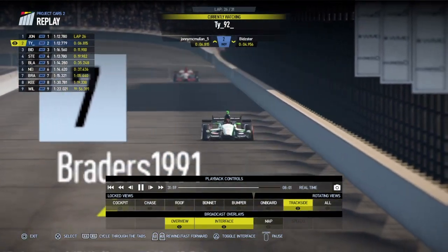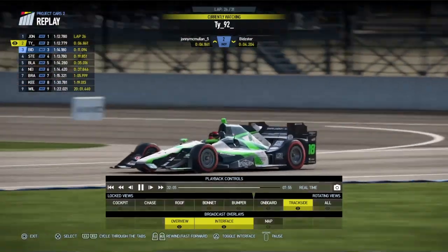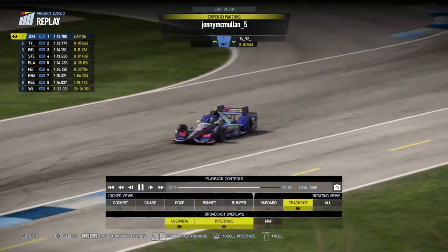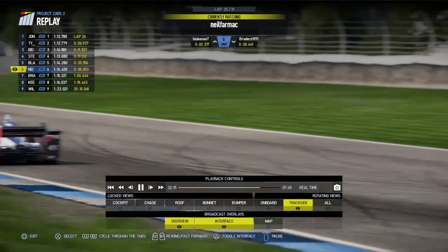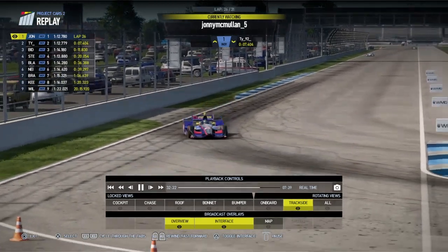And meanwhile, we've got TY catching up to Bradders. So Bradders is about to get lapped by TY probably in the next lap or two. And Johnny is a bit further ahead now, as he's got no one else to lap for a while. The next car to lap is Neil Farmack, and he's just coming round into the last complex. And Johnny's only just coming down towards the middle complex now.